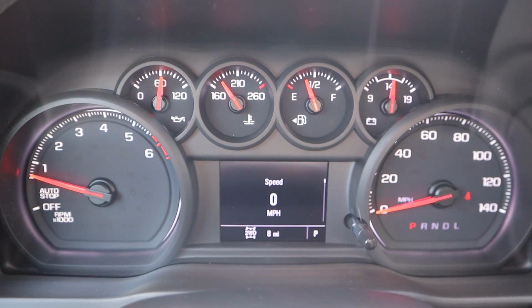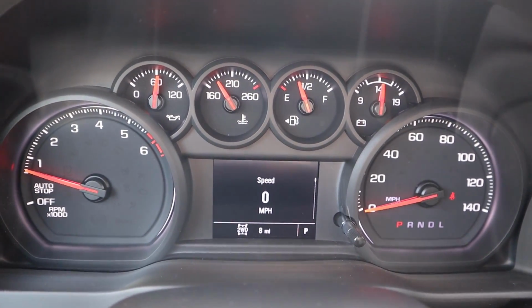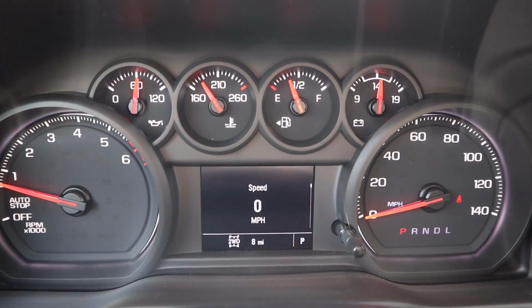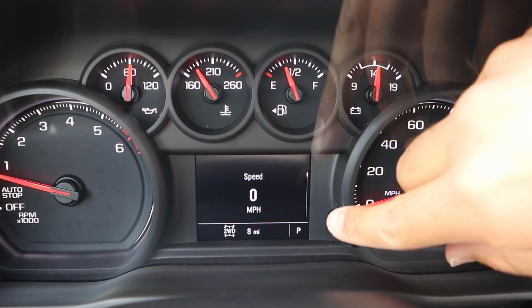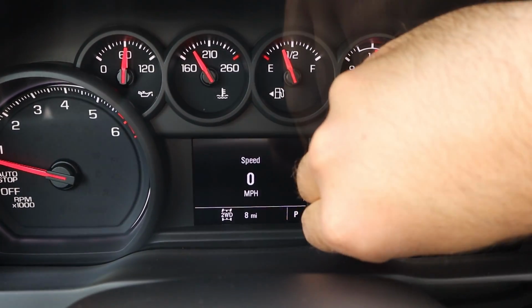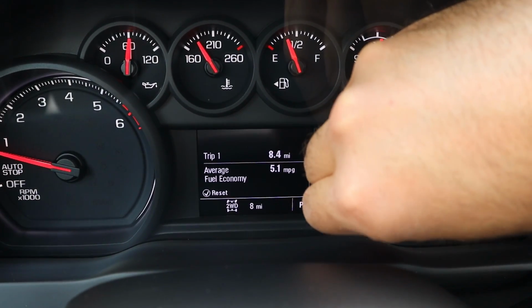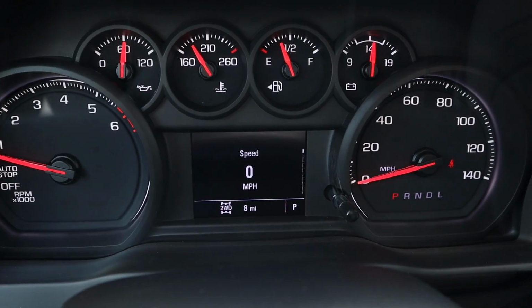Now this actually gets the more baseline gauge cluster here in the center, which again, it makes sense for the use of this truck. And then you do have this little kind of like dial thing that you can use to basically scroll through. So you just twist it and it'll go through the different menus here in the center. And this definitely takes me back in time.